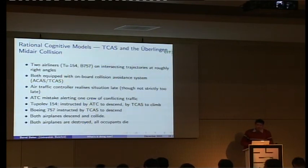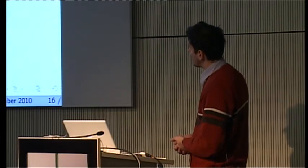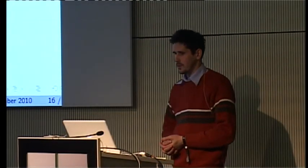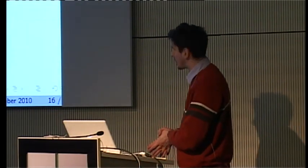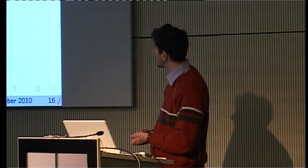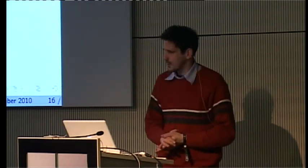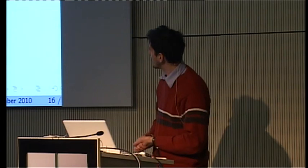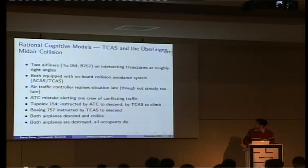So they were on intersecting trajectories above Lake Constance, or converging in the vicinity of Lake Constance. Both were equipped, because they must be in most countries, with the modern onboard collision avoidance system called ACAS or TCAS, depending on whether you live in Europe or in the United States. TCAS is also the name of the implementation, the only available implementation actually, by Honeywell as far as I know.